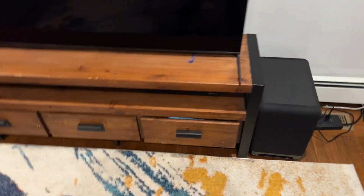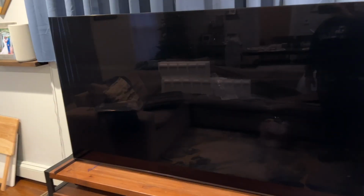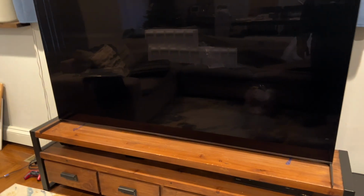Energy guide, doesn't matter to me. I'll turn off all the energy saving stuff. I'm not compromising my picture to save a few bucks on the electric bill. I will be fine. Need to get this last piece of tape off from back here. Anyway, I'm gonna plug her in, plug in all my accessories, and fire her up after I take off these two pieces of tape at the bottom that's nagging me. But yeah, there she blows. 85-inch X95L.